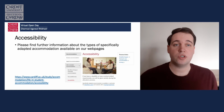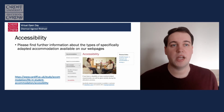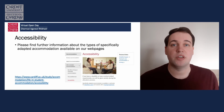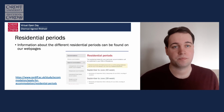Finally, there is also an option to select car parking on the application. Please look at the different residences available and make sure you choose the ones with parking available if this is something of interest to you. Please note, we cannot guarantee that we will be able to give you a parking space with your room offer, as it is dependent on availability.